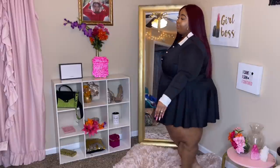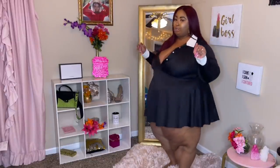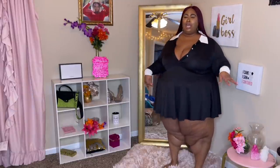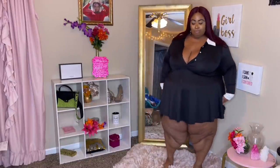But I like it though. It's really cute for around the house for me. But for somebody else, y'all can, you know, step back. If I was to wear this, it would definitely have to be with some sheer tights and some really cute shoes. But overall, I like it though. It's really cute. Wednesday Adams. How she used to do it?